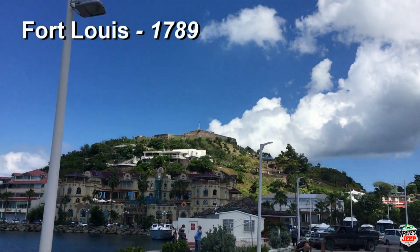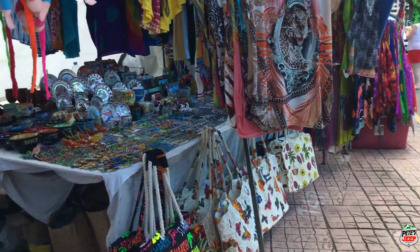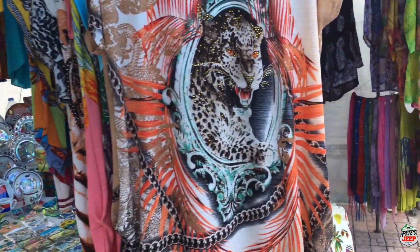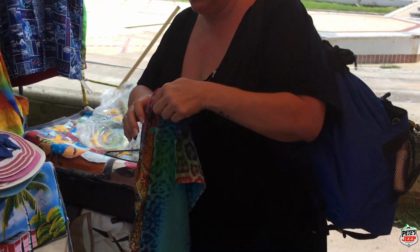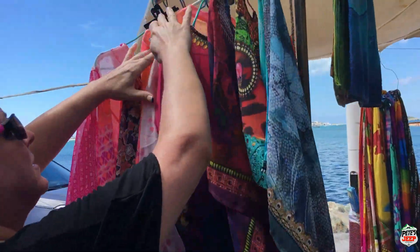From the Marigot market, we could see Fort Louis, which was built in 1789. We stopped at the market, where Vicky was able to check out a few items.